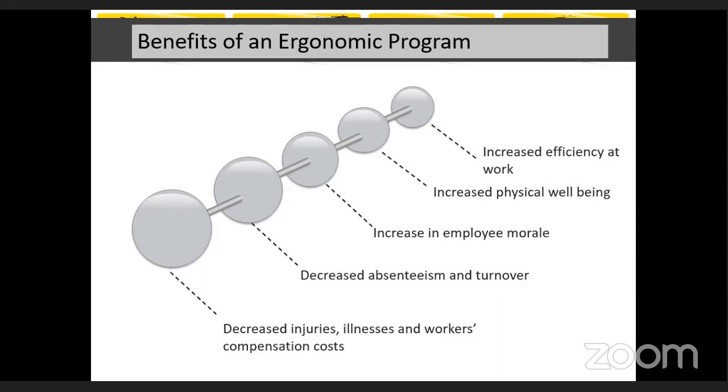Number two, it increases the physical well-being of the worker. Number three, it increases the employee's morale. When there is good health, when the office is safe, when the environment is safe to work in, the morale of employees will be increased. It decreases absenteeism and turnover. Absenteeism and turnover will be drastically decreased. People will not absent themselves from work. And of course, it decreases injuries, illness, and workers' compensation cost.